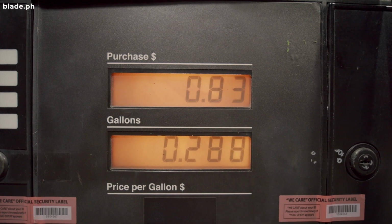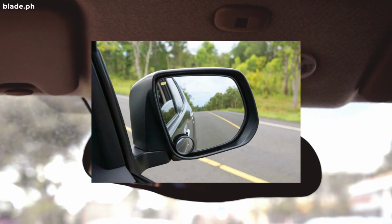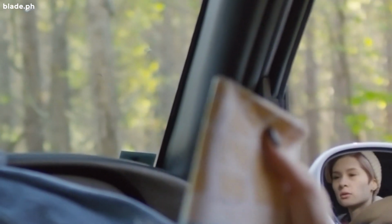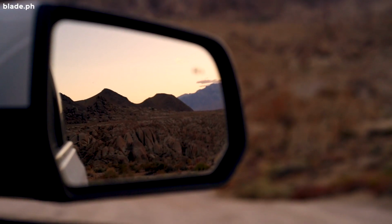Lastly but not the least, number 4. Blind spot mirror. According to most drivers, the existing rear view or side mirror can't help them observe several blind spots on the road. Blind spot mirrors are particularly useful for widening the view.